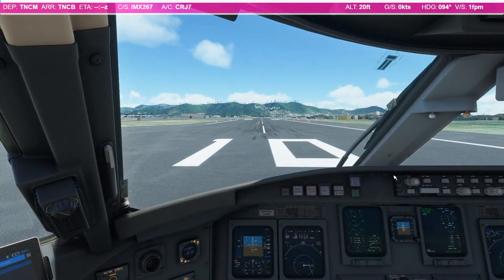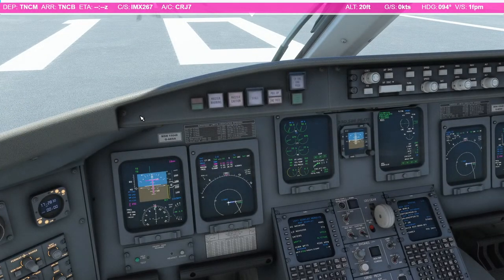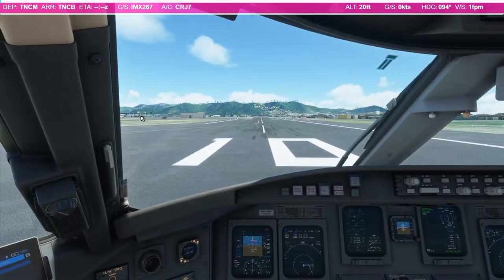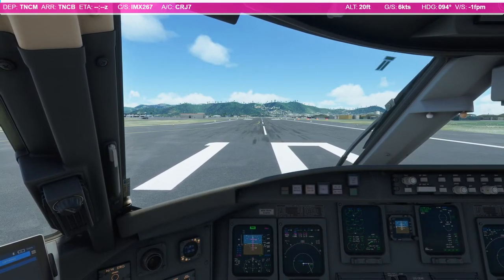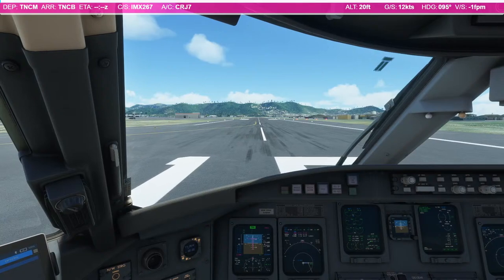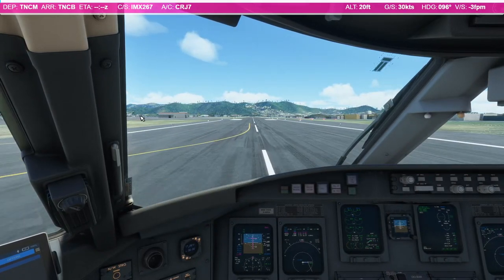Right, let's go then, guys. So, spooling up the engines. There they go. Pressing the TOGA button, we get TOGA or takeoff on the flight directors. Releasing the brakes. Two clicks forward, TOGA thrust. And we are underway. Bit of forward pressure.